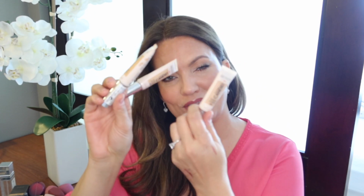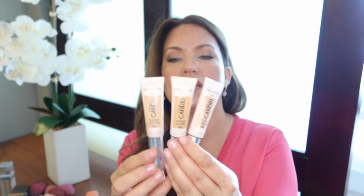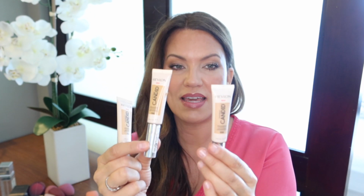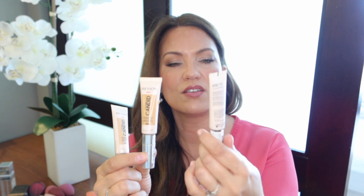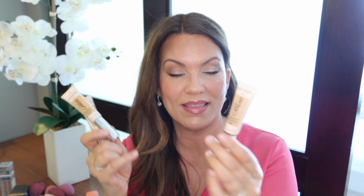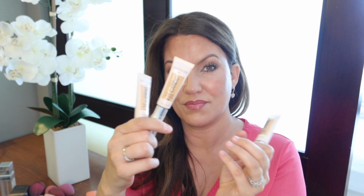I have 3 more Revlon Candid Concealers. The shade I normally wear is called Sand, but I wanted to try some of the other shades, and I really like them all. Yeah, Sand is the one that I normally wear. This one is light medium. I also like this. And then this one's vanilla. This one's probably a little too light for my under eyes, but I use just a dot if I'm trying to brighten that up. I'll try this out again, and I might declutter this shade, but I love these.